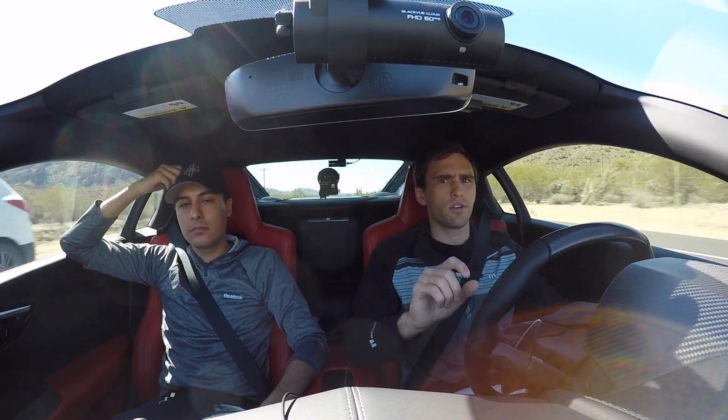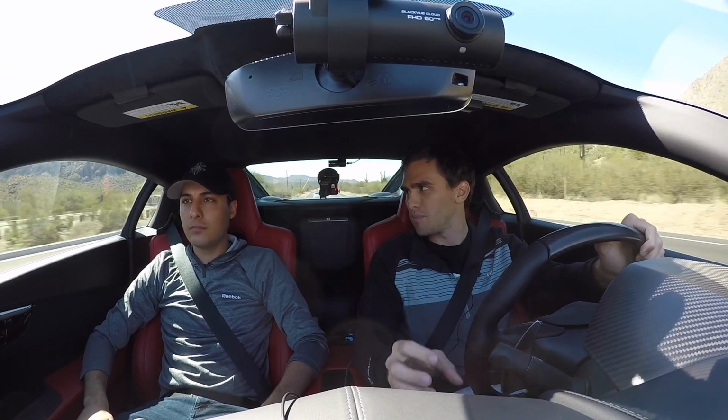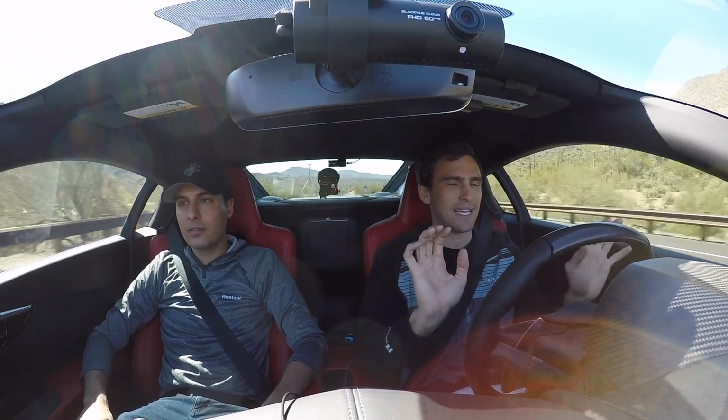Some other cool things that I just noticed on the interior. Before you start it up, this has like a heartbeat pulse. The start-stop button does. There's also these little honeycomb vents that blow air down on your legs or on your knees. Just a cool, subtle detail. It doesn't look like an air vent, so it's just hidden in there.